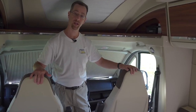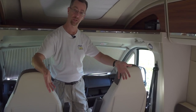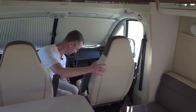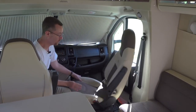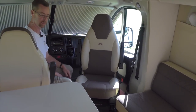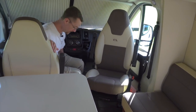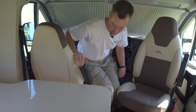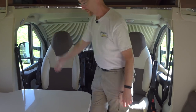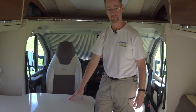Both the driver and passenger seats swivel around in order to become part of the living area. It's literally just a pull of a handle. The seat swivels all the way around, and then you can slide it back to get it a little bit out of the way. Now it's part of the living space. Same thing with the driver's seat. Release the handle, swivel it around. Now it's a seat for the dining table.